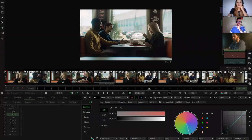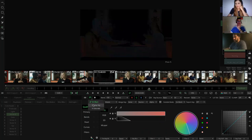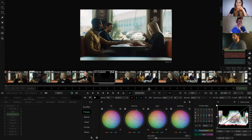At one point we may just want to affect the shadows a little bit. I personally, my favorite is to actually see the key. That might be from my compositing days. It drives me nuts when I don't see my key. I want to see what I'm selecting. So I have my key, and once I have it, I can tweak the shadows, maybe open them up a little bit or do whatever you want.